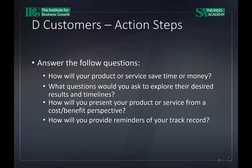If you're dealing with customers who are drivers, I'd like you to think about how you're going to answer the following questions and incorporate those into your sales presentation. How will your product or service save them time or money? What questions would you ask to explore their desired results and timelines? How will you present your product or service from a cost-benefit perspective? And how will you provide reminders of your track record?